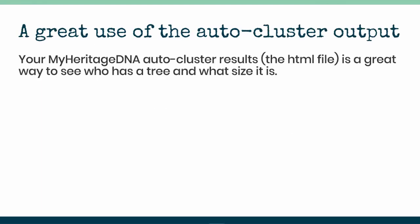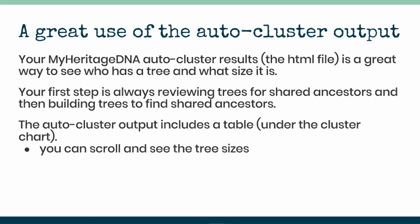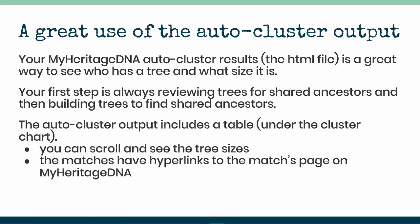So the MyHeritage DNA Auto-Cluster output, though, is actually a really good shortcut to use. The biggest problem with it is you don't have control over which matches are put into that Auto-Cluster report. So you can't use it for everything, but it's a different way to look at your results and focus differently. And I find it's a faster way to check trees. So you're always reviewing trees for shared ancestors and building trees to find shared ancestors. So there's a table, and you can scroll and see the tree sizes for those. And then there is a hyperlink directly to the tree.